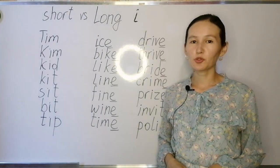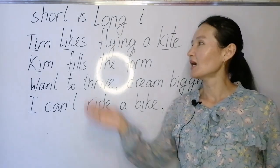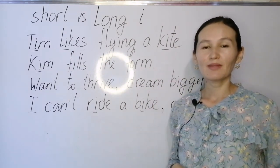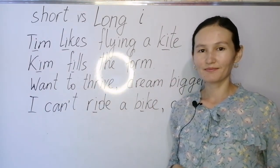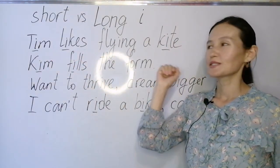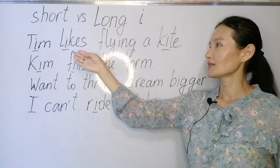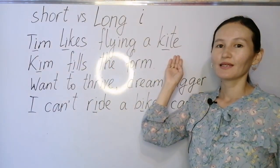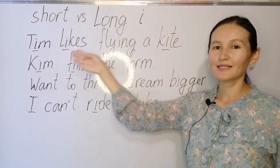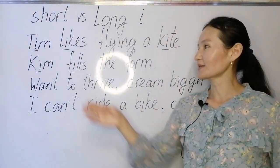Okay, let's see those words in sentences. Tim likes flying a kite. Tim likes a kite. So, short, long, and long. Likes, kite. And we don't pronounce the last letter E. Let's have a look at the second sentence.